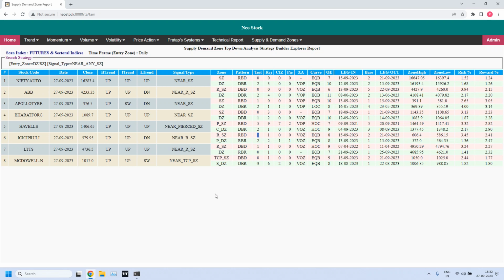Let us see if there are any more further fresh zones. The next high liquidity, yeah, LTTS. But the monthly trend is up, weekly trend is up, daily trend is up. Trend is not supporting in all these time frames. It is a high liquidity zone, but it is already tested once. So looking for a second time is risky because of the trend.